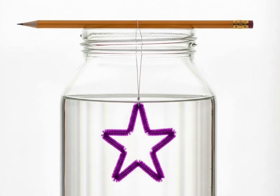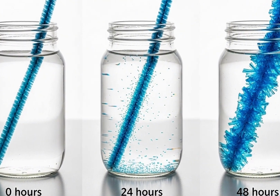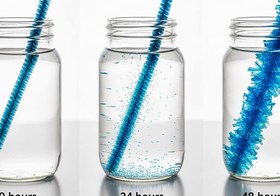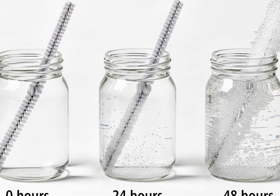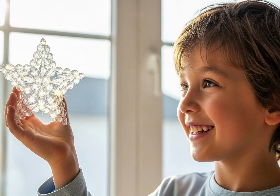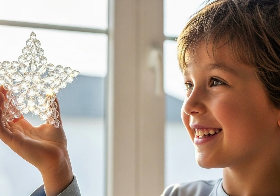Place the jar in a quiet spot for 24 hours. The next day, gently lift your sparkling creation out and let it dry. Why it's great: encourages patience and long-term observation, teaches basic chemistry concepts like solubility and saturation, creates a unique keepsake kids will be proud of.